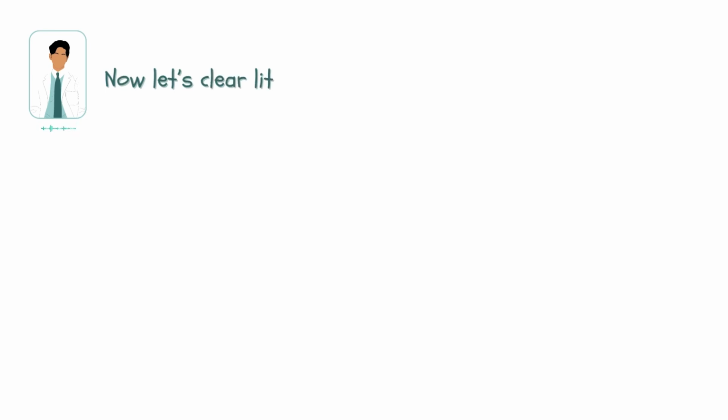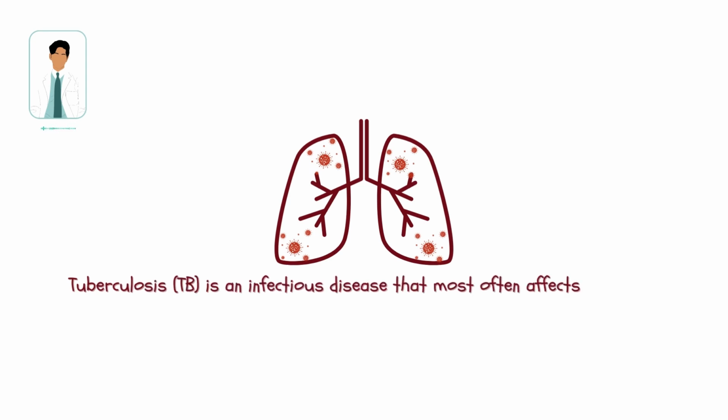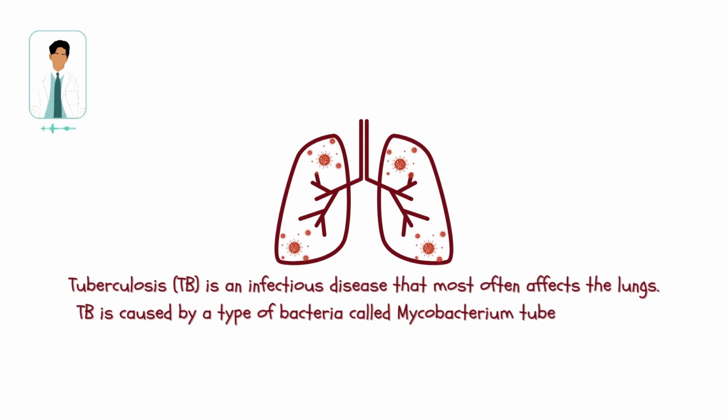Now, we know what are the drugs used in the treatment of tuberculosis. Let's clear a little concept of TB. Tuberculosis, or TB, is an infectious disease that most often affects the lungs. TB is caused by a type of bacteria called Mycobacterium tuberculosis. It spreads through the air when infected people cough, sneeze, or spit.